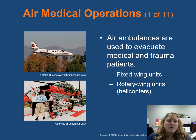Now, there are air medical operations. So if you're not able to transport that patient, or the patient's condition warrants them to be taken to a specialized care facility that's a good distance away from your incident, then you may have to use an air medical service. There are two different types. Of course, you have a fixed wing unit. This is usually the ones that are taken directly out of the airport and done on interfacility transfers. It's very rare you ever see a fixed wing used for anything other than interfacility transfers.